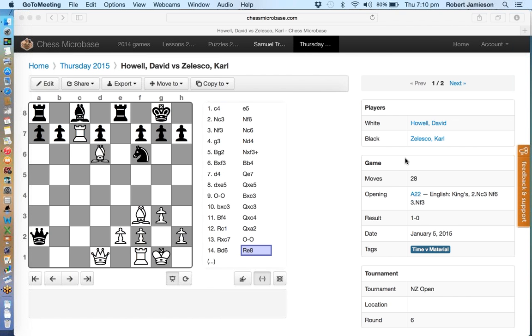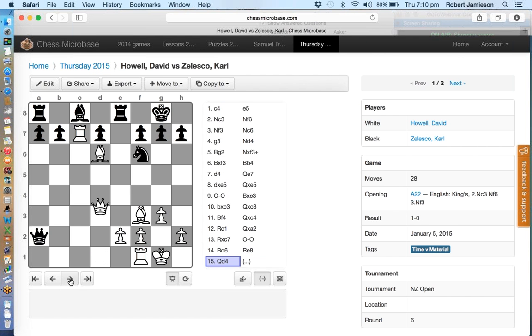Think about your pieces again and getting more pieces out and trying to control more space. And White's next move is a really good move. He plays queen to d4. So that's putting our most powerful piece in the middle of the board. And we're sort of dominating the black squares because black doesn't have a dark squared bishop anymore. So that was a good move.